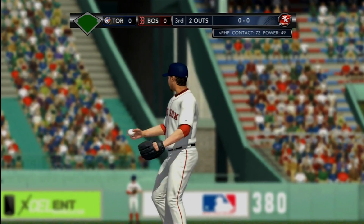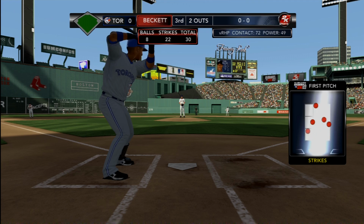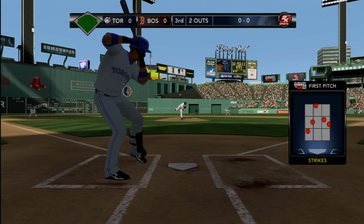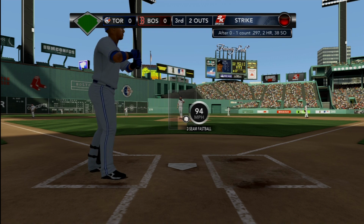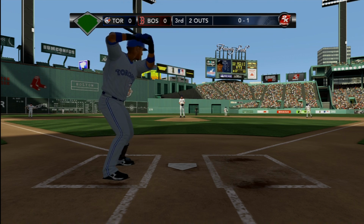And it's Yunel Escobar now. Another career performance from Beckett. Phenomenal job. These at-bats, how's he starting them? Let's take a look. Well, when he's throwing that first pitch strike, it leads to effectiveness. He's gotten 5 guys out after throwing a first pitch strike.